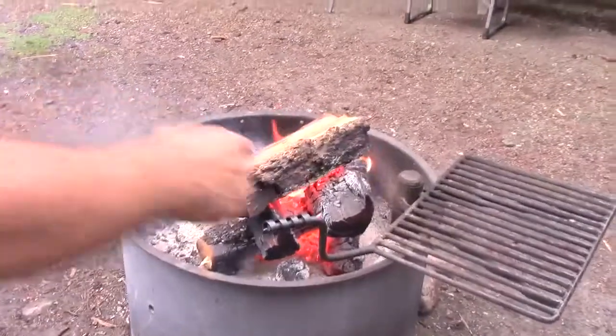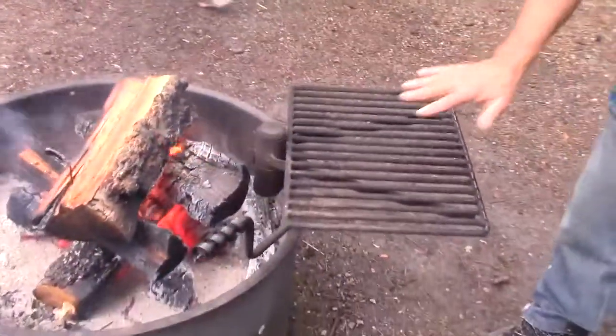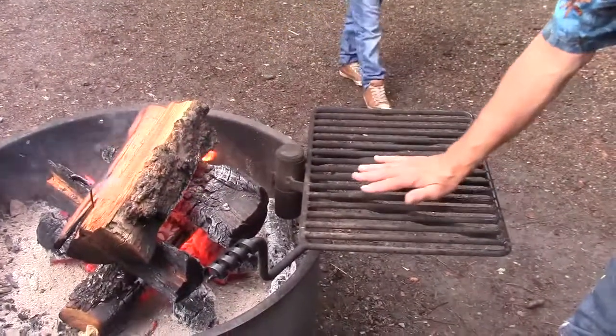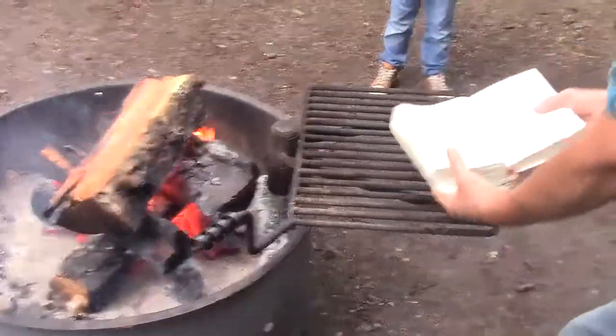Here's the barbecue grill. And notice that there's lines. So the letter Kaf is an open hand, and so the lines of your fingers correlating to the lines of the grill, correlating to lines of text.